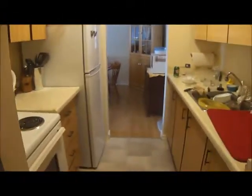Bathroom that way. Parents' room that way. Then we have this little entrance hall with the closet. Galley kitchen, so it's just straight on through. I should do dishes.